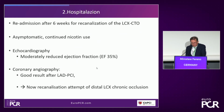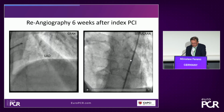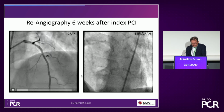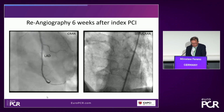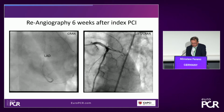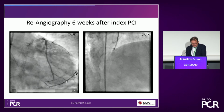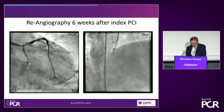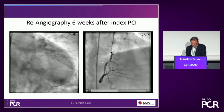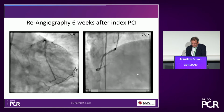The patient came after 6 weeks, and we found a very good result after LAD. The ejection fraction was 35, and now we attempted to open the LCX occlusion. This is just the view of the LAD, which was nicely open. There was a collateral flow from the diagonal branch and from distal LAD to the circ, and we decided to go ahead with CTO of LCX. The branch is quite large here, but it is not so easy to find the proximal cap, and we believed initially there may be some collateral from the right, but there wasn't.